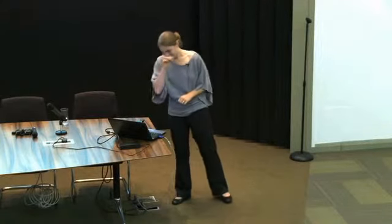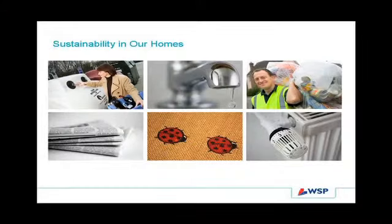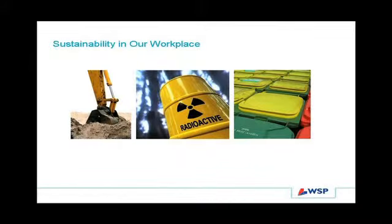Now, I think it's fair to say that we're pretty switched on to sustainability issues at home. So we're pretty used to separating our rubbish for recycling, turning off the taps when we're done with the water, turning our lights off, using our reusable bags, turning our heating down. But how do we bring that good practice and that knowledge into the workplace, especially when we're dealing with maybe more complex materials or materials that can pose greater risks to our health and the environment?